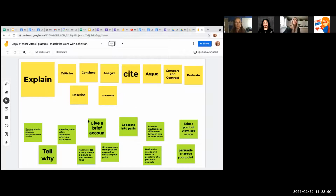Okay, so maybe for this, we'll just keep the same partners. Let's just keep the same partners from before. I think that's probably better, because you know each other. So I'm gonna open all the rooms again, and I'm going to put the link in the chat. So only one person opens up the Jamboard and then adds their partner. Then you can all play with this.